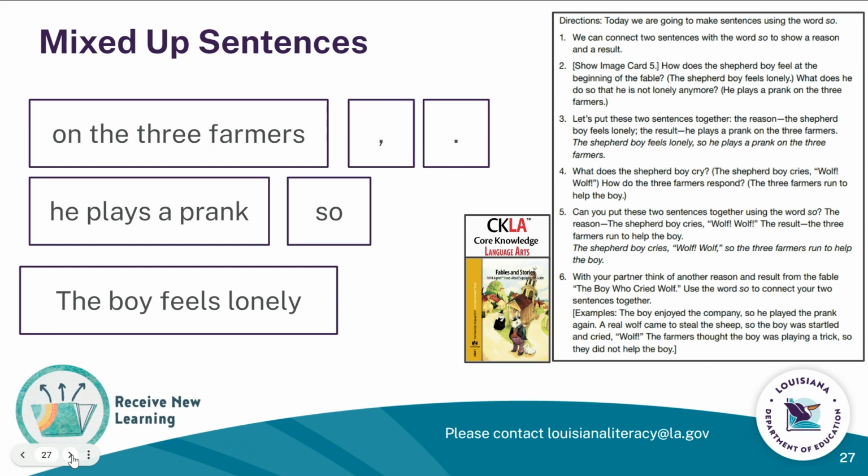Jumbled or mixed up sentences allow children an opportunity to practice and understand the structure of sentences, including the placement of nouns, verbs, adjectives, and other parts of speech. The sentences can be segmented by words, clauses, or longer phrases, and by rearranging the words and phrases, children can learn how to construct grammatically correct sentences. Using mixed up sentences is also an excellent strategy to support English learners.